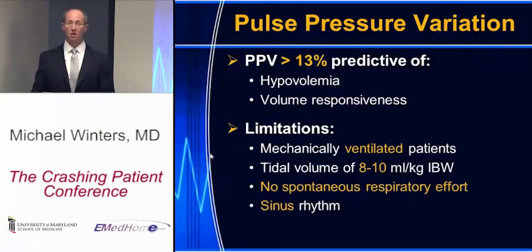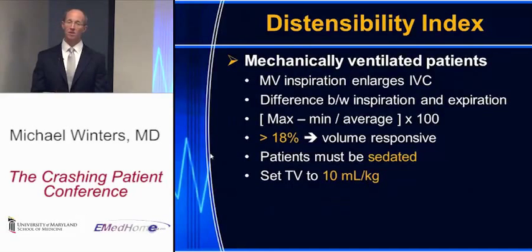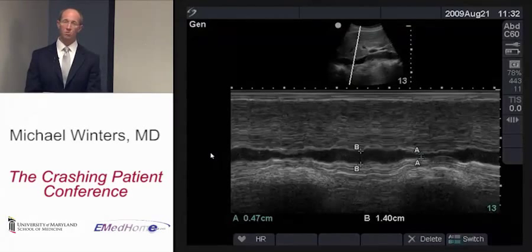What about ultrasound? We've used it a lot. A lot of people have talked about it. A lot of people like it. Now, in the patient who is mechanically ventilated, we use what's called the distensibility index in terms of the variation between the IVC and expiration and inspiration on the mechanical ventilator. And if that difference, that variation, is anywhere from 15 to 18%, that identifies somebody who is volume responsive. You can see here in these still ultrasound pictures that you can see how the IVC varies between inspiration and expiration on a patient who is ventilated. They have a distensibility index greater than 18% and are volume responsive.